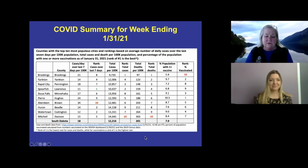And just to sort of summarize some of the data for the counties that have the 10 most populous cities. So here we have Brookings. This is cases over the last 7 days per 100,000 population. So these rates are all adjusting for population size differences between the different counties. But you can see we were ranked 8th, so we had the 8th lowest. So I've color coded here red. You don't want to be 10th. You want to be 1st in this case.